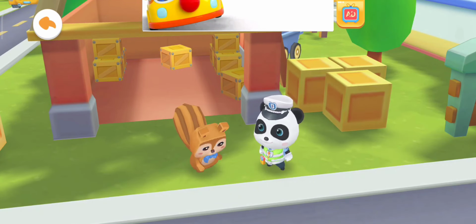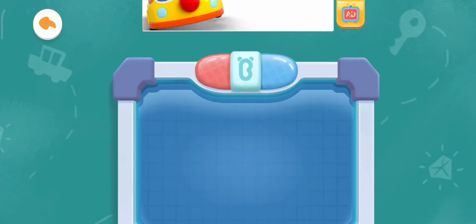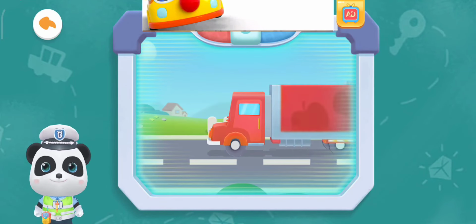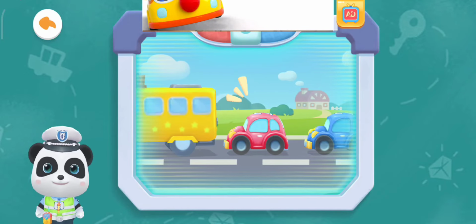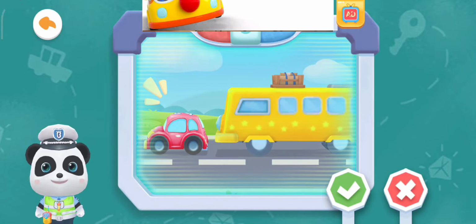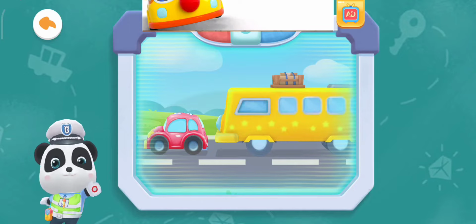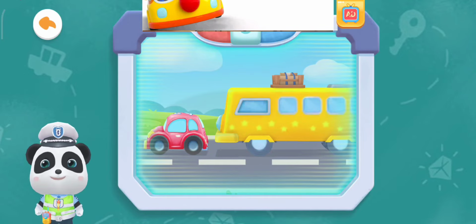Wow! Officer Kiki, thank you! You're welcome! Is it right to park wherever you want on the road? Awesome! Don't park illegally on the road and take up driving space. It will cause a traffic jam.